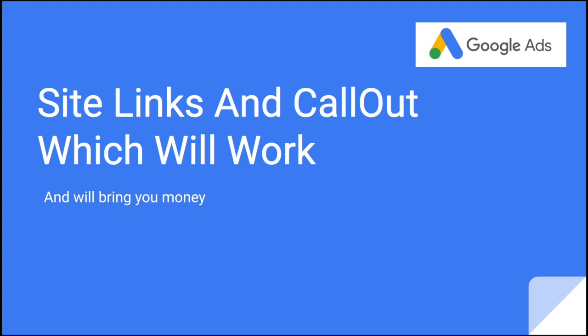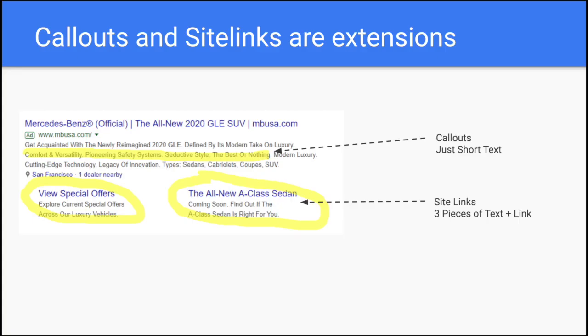So, what are site links and callouts? The thing is that site links and callouts are extensions of the ad. Extensions literally extend your ad, and it's incredibly important because the bigger ad you have, the more space you take on a Google page, and that's very crucial because you pay for that space and you really pay less if you have a higher click-through rate.